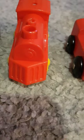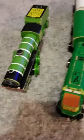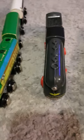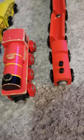So here are the names. So here is Small Train, Rough, Tank Engine, Scotsman, Rex, Bob, Speedy Train, Bully, that's Bully, and Mikey.